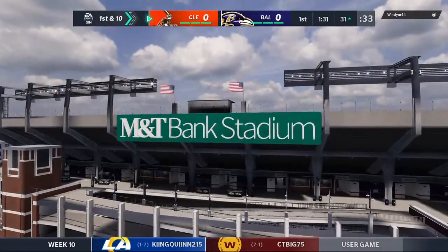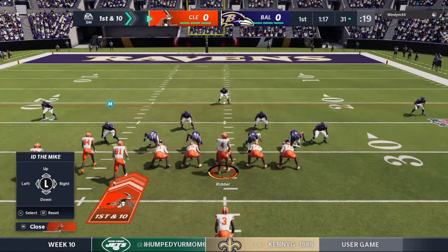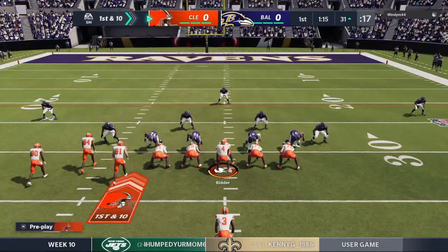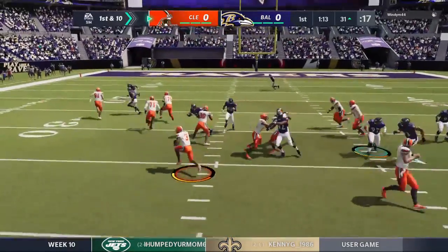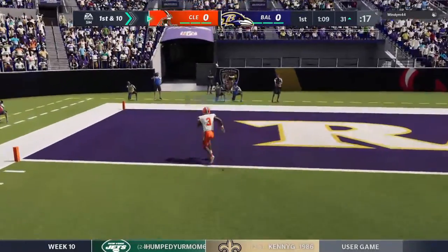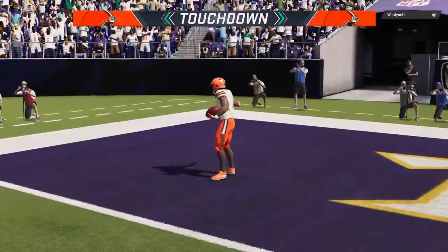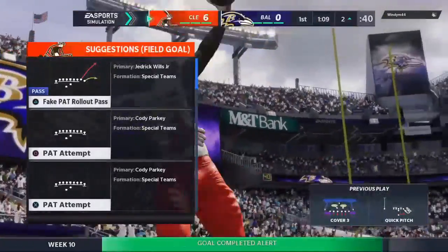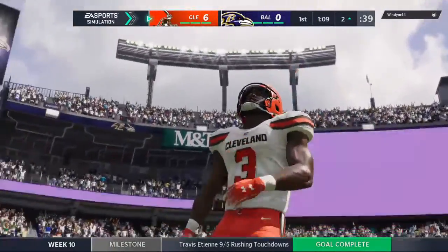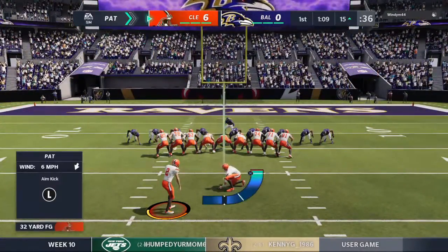Well, he's enjoying things so far here this afternoon. Sees a crease and bursts through it for a solid gain. Running game working. They'll stick with it on first down. And all the way in. Touchdown, Cleveland. A great play there. Touchdown number 15 of the year. And the Browns have taken the early lead.